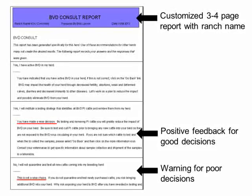So we did not build it in a way that it would automatically go to the veterinarian, because that would have required more information than we wanted to collect and keep from a confidentiality standpoint. So if a client goes to this website and does the BVD consult, it would be on them to talk to their veterinarian about it. We do recommend that, but it would be totally on them to do that.